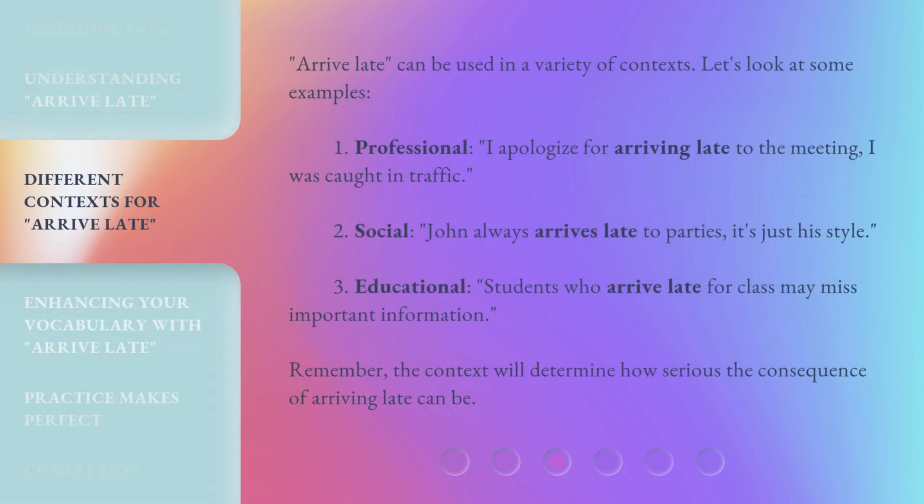Arrive late can be used in a variety of contexts. Let's look at some examples. 1. Professional. I apologize for arriving late to the meeting. I was caught in traffic. 2. Social. John always arrives late to parties. It's just his style. 3. Educational. Students who arrive late for class may miss important information. Remember, the context will determine how serious the consequence of arriving late can be.